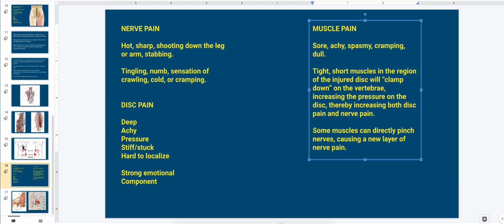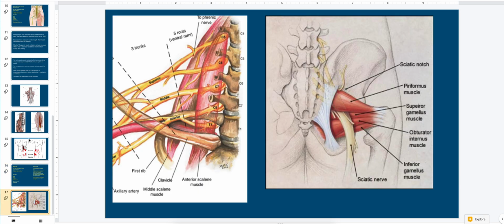Well, guess what? There are some muscles that nerves go right through. And when those muscles are tight and in spasm, they will actually just directly clamp down on the nerve. Over here in the neck, we have our scalene muscles, the anterior scalene here and the middle scalene here, and all the nerve roots going from the neck to the arm go right between those muscles. So here's the disc and the C5 nerve root. The C4-5 disc herniation can irritate and aggravate that C5 nerve root, causing pain, causing these scalene muscles to clamp down, which would just increase the pressure on the nerve and also potentially clamp right down on the nerve itself. Here in the back of the hip, this is the sciatic nerve. And if you're having a lumbar disc issue, this is probably where you're having a lot of pain. Well, guess what? That nerve goes right through the piriformis and gemellus muscles, and tightness or spasm of these muscles will clamp down on the nerve as well.